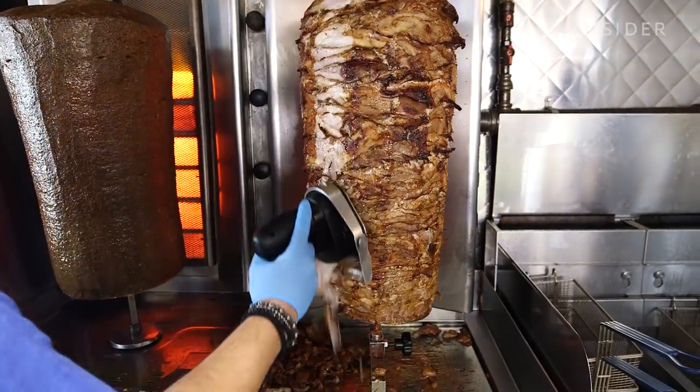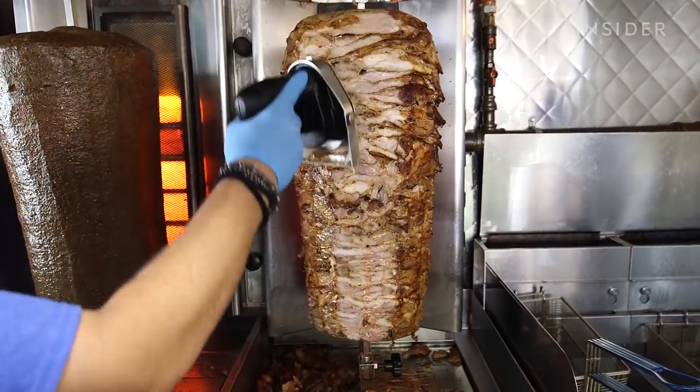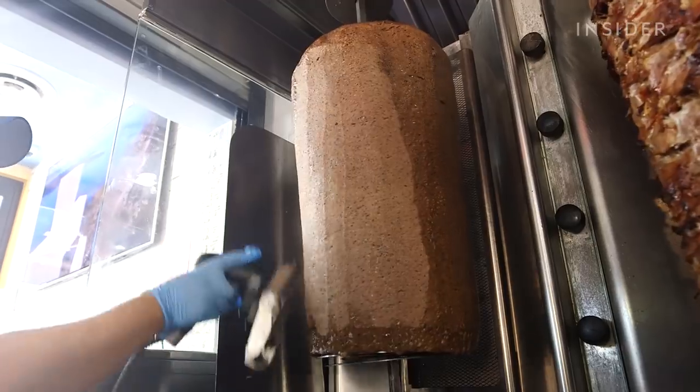The biggest misconception of the gyro is that it is a sandwich. Gyro is not a sandwich. Gyro is the physical piece of meat that is turning on the rotisserie. Either it's beef and lamb, pork, or chicken.